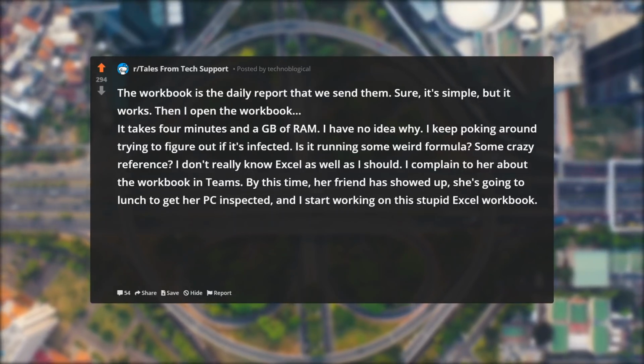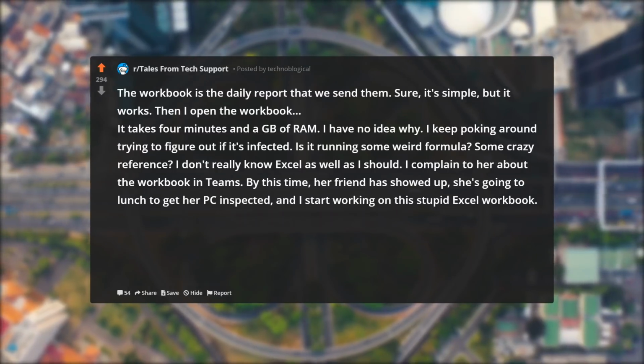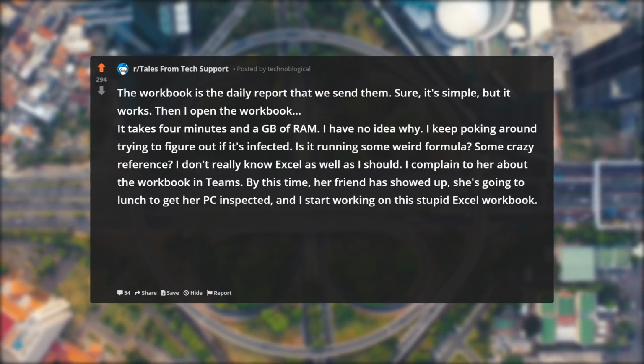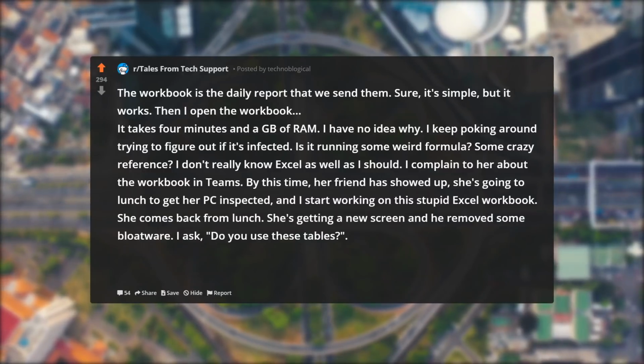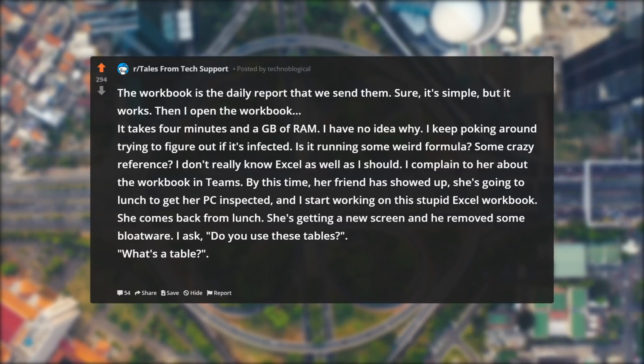By this time, her friend has showed up, she's going to lunch to get her PC inspected, and I start working on this stupid Excel workbook. She comes back from lunch. She's getting a new screen, and he removed some bloatware. I ask, do you use these tables? What's a table?